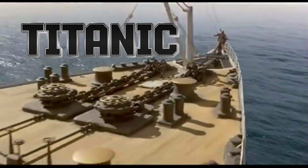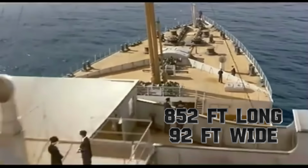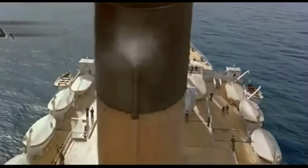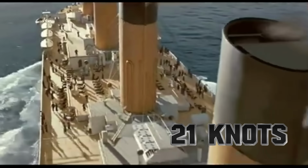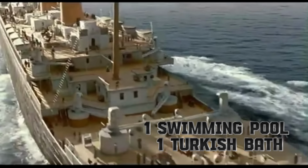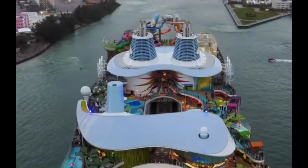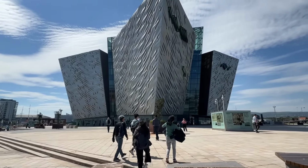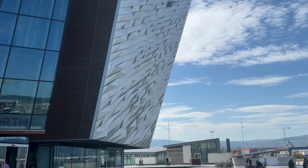In the other corner, we have the Titanic out of Belfast, Ireland. 852 feet long, 92 feet wide, weighing in at 46,000 tons. It was holding 2,200 passengers, 900 crew, and going 21 knots. She has 2 main dining rooms, a swimming pool, and a Turkish bath. The cruise liners might be getting bigger and more boisterous, but none of them will outclass the legend of the Titanic. A ship they built a 100 million pound museum for 100 years later.